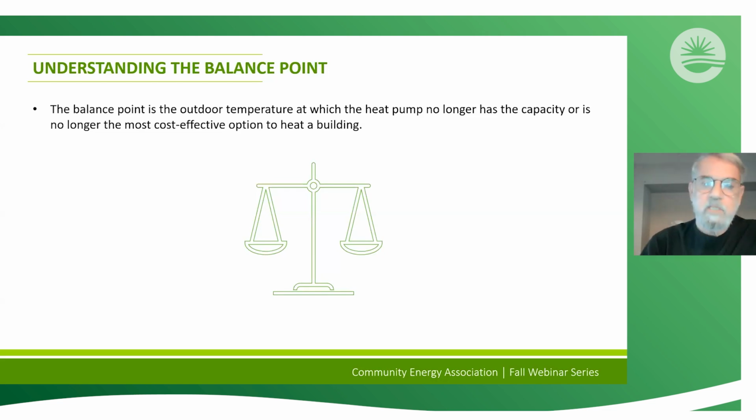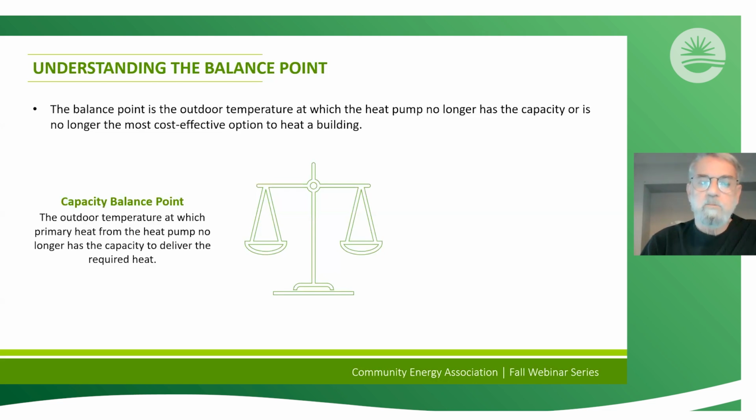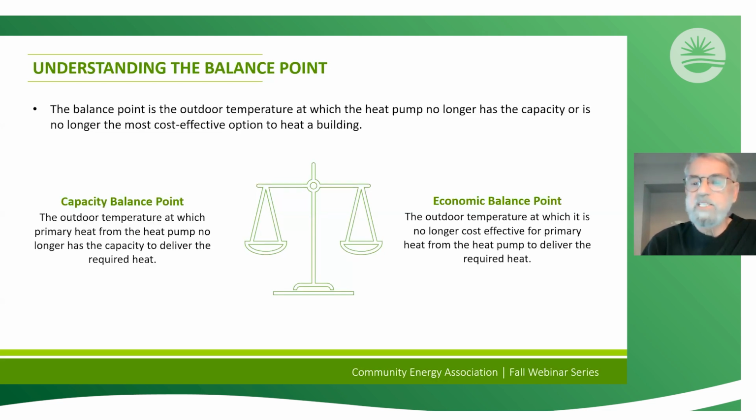And the balance point is the point at which the heat pump itself is no longer able to manage the load. And that is because the starting point of all heat pumps is a nominal number, all measured at 47 degrees Fahrenheit, whatever that is, Celsius. And that's a start. If it's a 3 ton, it's a 3 ton at that number. If it's a 4 ton, it's a 4 ton at that number.